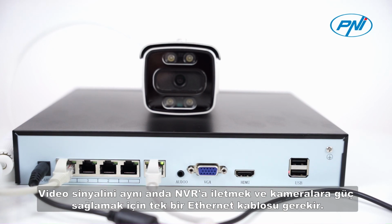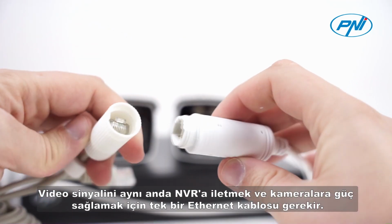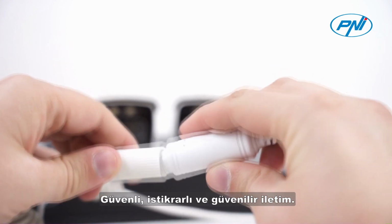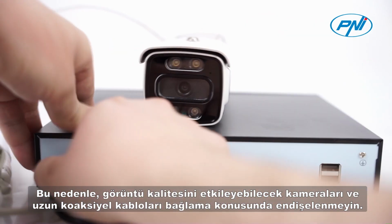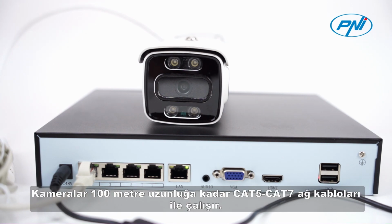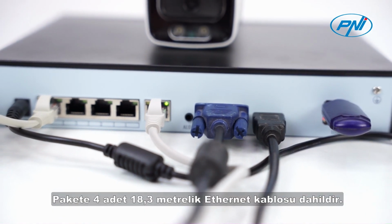A single Ethernet cable is required to simultaneously transmit video signal to the NVR and power to the cameras. Safe, stable and reliable transmission, so don't worry about connecting cameras and long coaxial cables that can affect image quality. The cameras work with CAT5, CAT7 network cables up to 100 meters long. The package includes 4 18.3 meter Ethernet cables.